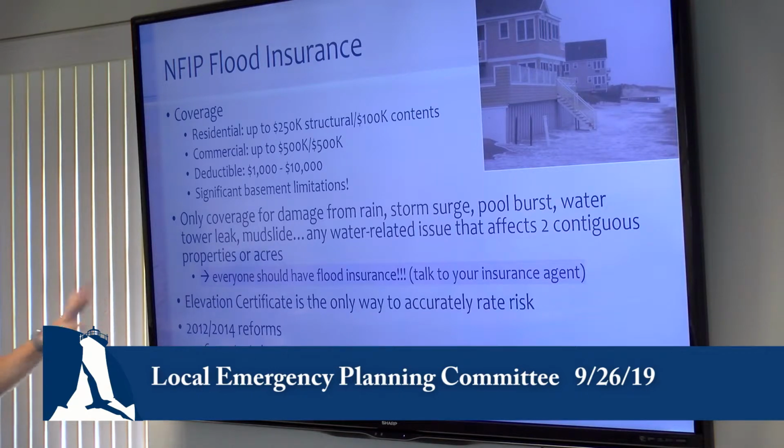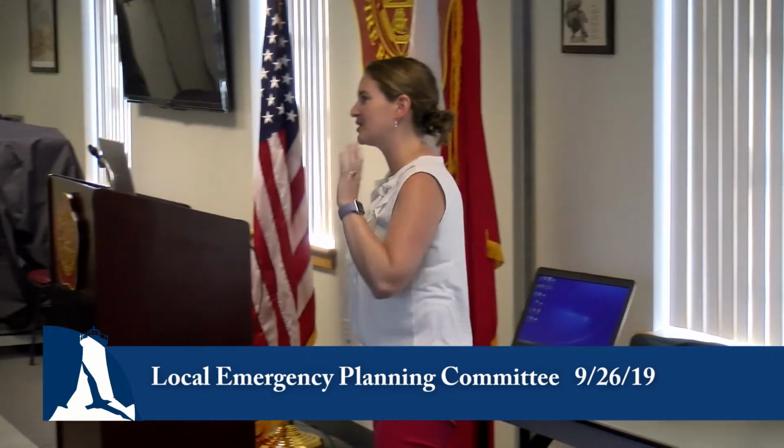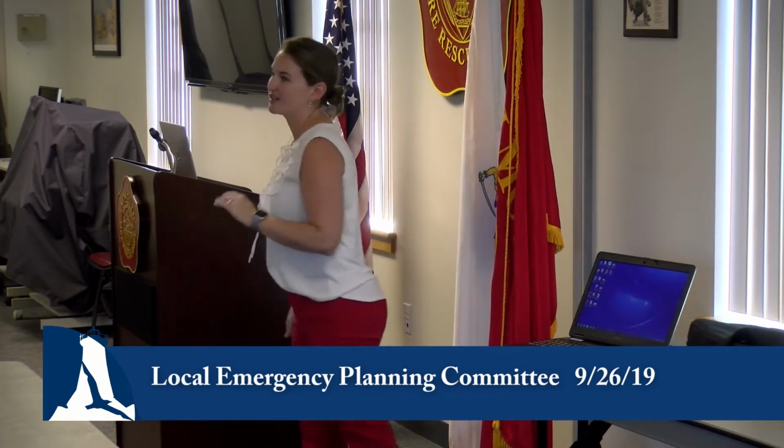Everyone should have flood insurance, or at least should think about it, because any sort of flood damage is only going to be covered by flood insurance. So this is rain, if you've got rain in your basement, or basement damage from rain, of course storm surge. If your neighbor's pool bursts and it goes into your basement and their basement, only flood insurance is going to cover that. If there's a water tower leak and it affects your property, only flood insurance is going to cover that. There are a lot of really weird things with it, but it is something that is worth talking to your insurance agent about and at least considering whether or not you should have that coverage.